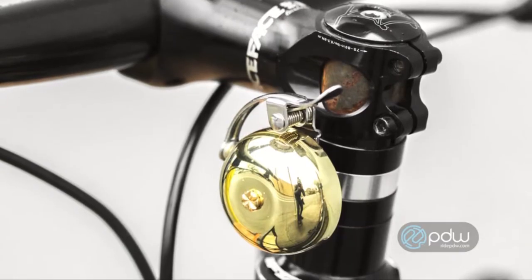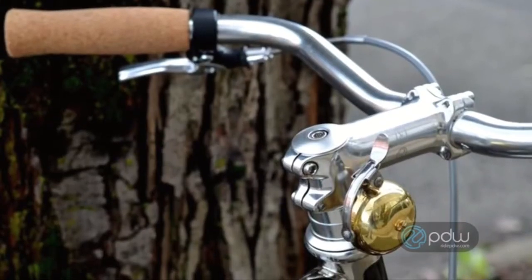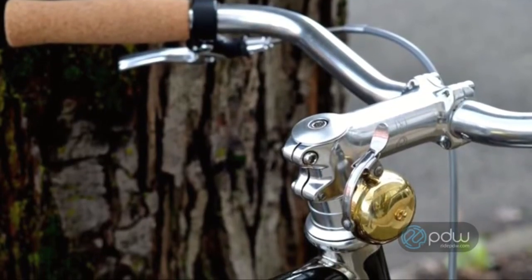So any bike that was made after about 1999 will have an inch and an eighth headset, and you can just replace one of the spacers with this. It'll sit vertically on the bicycle, and it'll free up some room on your handlebars for lights or a cup holder, whatever you like to put up there.